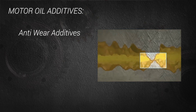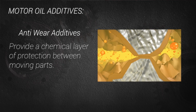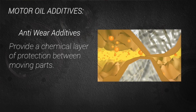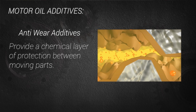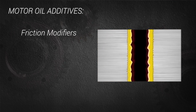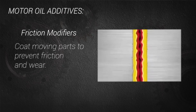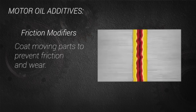Anti-wear additives. Under high load conditions, oil can get squeezed from between moving surfaces, leaving no protective oil film. Anti-wear additives provide a chemical layer of protection between metal surfaces to prevent metal-to-metal contact. Friction modifiers are less durable than anti-wear additives, but provide a similar function by coating moving parts to reduce friction and improve fuel economy. Now that you know more about oil additives, you can understand why oil formulation is so important to engine protection and understand why it's vital to change oil on a regular basis.